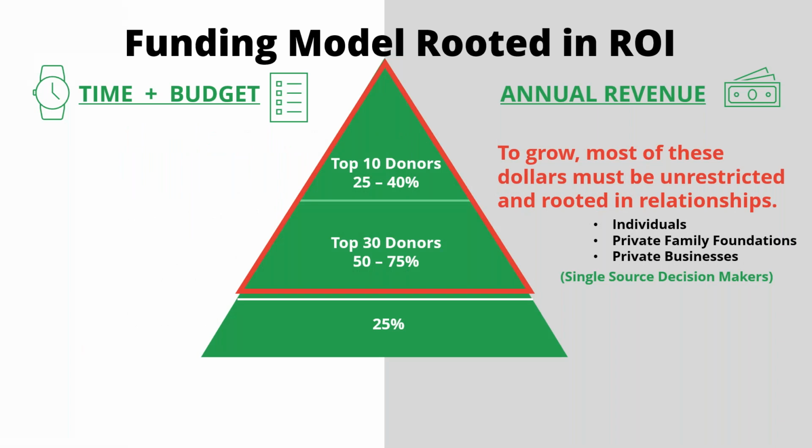And so if we go back to my little triangle here, or a pyramid, I should say, and we look at your annual revenue, if you're going to grow, I want these gifts, let me just say all 30 and probably all 50. I want them rooted in deep, deep relationships, and I want them unrestricted. If I have my way, I want them unrestricted too, right? Now, I want these coming from this concept I call single source decision makers, right? I want to be able to pick up the phone and call Chris and Sue and have a conversation with them. People whose funding models were focused on single source decision makers before 2020 could pick up the phone and call those people, right? It's challenging.